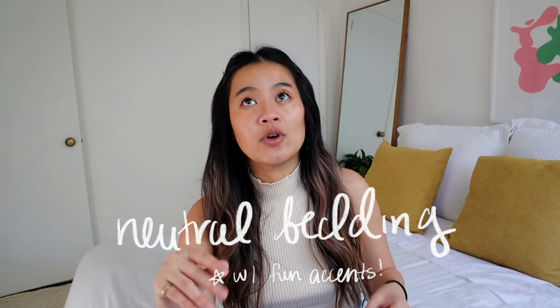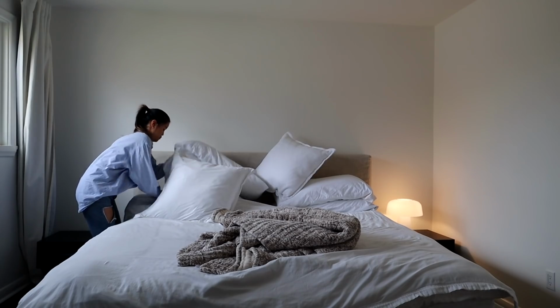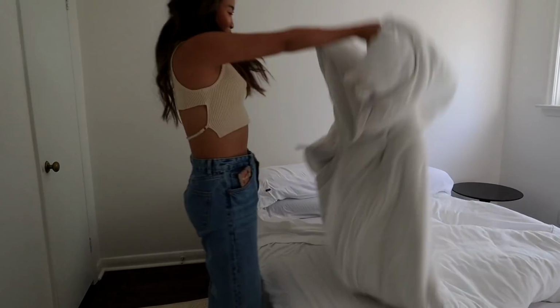Okay, so the next tip is light colored bedding. I know I keep saying light colors, light colors, light colors, because I feel like almost all the light colors in your room act as the foundation, like in a makeup routine, if that makes any sense. When you have all more matching neutrals, you can start adding in pops of other things that you like, and I think that is definitely what we did here.